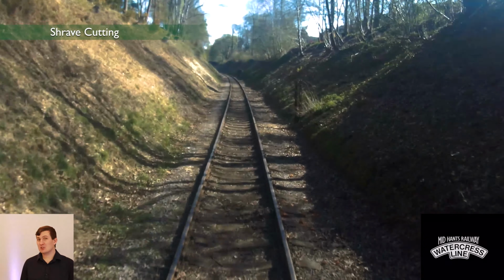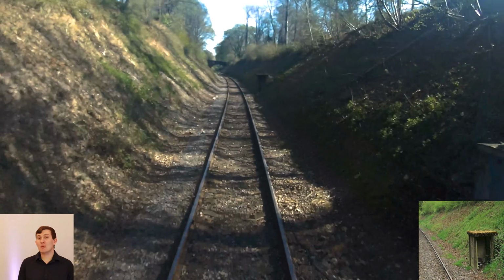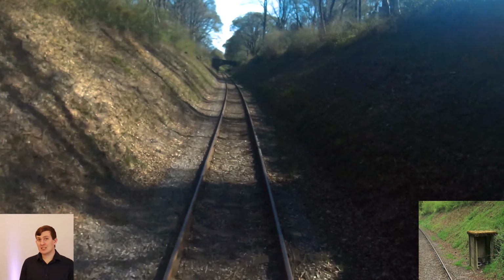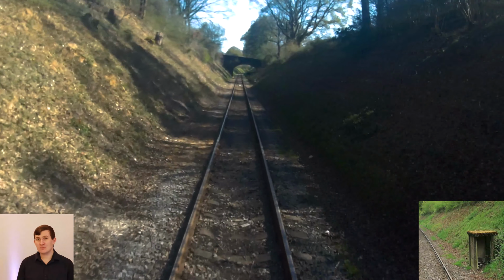Just before we pass under Hampshire Bridge, you can see a fogman hut. Now, fogmen were people who went out in bad weather conditions and used a combination of detonators, flags and lamps to tell local crews about the signals ahead. The huts themselves were prefabricated in Exmouth Junction concrete works and were sent all around the southern region.